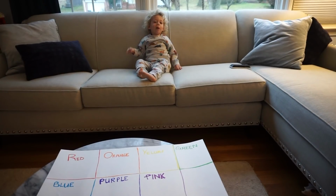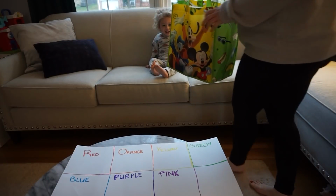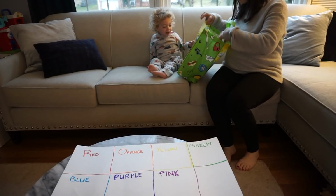Then I brought him down and told him we were going to do a bunch of fun learning activities, and he was really excited. And I brought over the big bag from Target with all the new stuff in it. He's a big Mickey and Minnie Mouse fan, so he was super excited about the bag, which was really cute.